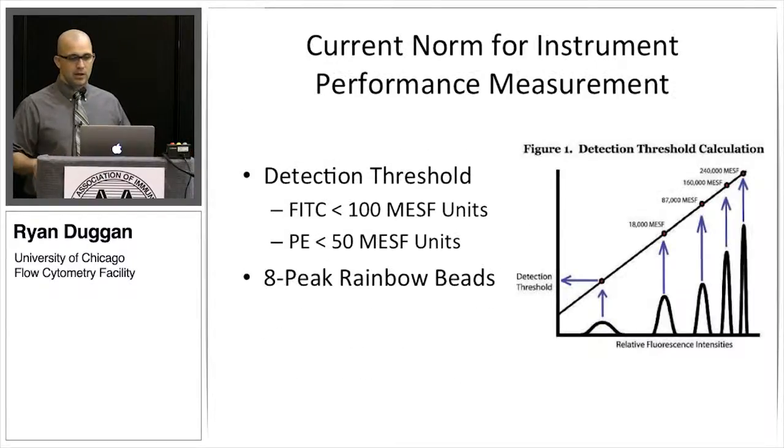So the current norm for instrument performance from a fluorescence intensity standpoint is an idea called the detection threshold, which has been around for many years. This looks at a bead set that has fluorophore immobilized on the surface at varying amounts. So you're able to convert the relative fluorescence scale that we normally get on a flow cytometer into a scale of molecules of equivalent soluble fluorophore. These beads are NIST traceable, so the National Institute of Standards and Technology keeps track of and governs these. But they're only available in 2 colors. You can extrapolate down, and the detection threshold, in essence, ends up being the y-intercept of this line. So you'll get values like our instrument can detect fewer than 100 FITC molecules. There are some issues with that I'll explain in a minute.